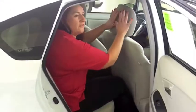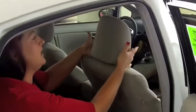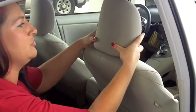I'm also going to go over the fact that there are safety features that are new in this vehicle, such as the headrests here. Now these headrests may seem like regular Toyota headrests, but I do want to go ahead and let you know that in the event of a collision, this headrest is actually going to roll forward to protect your neck and head area in the event that there's a crash.